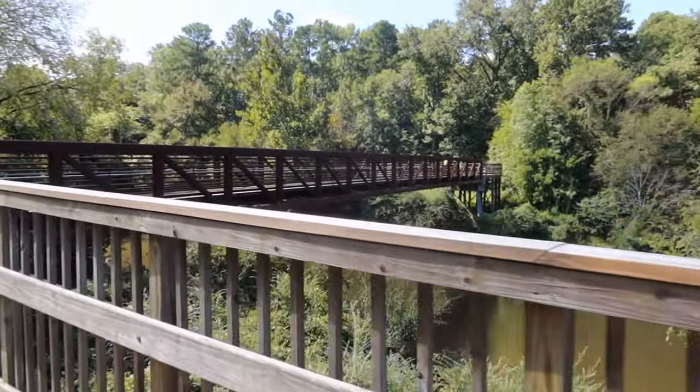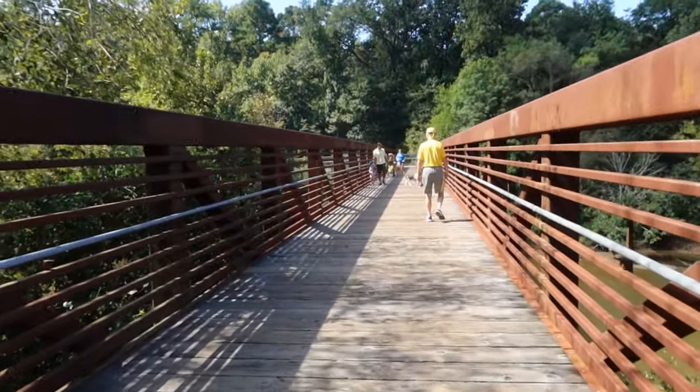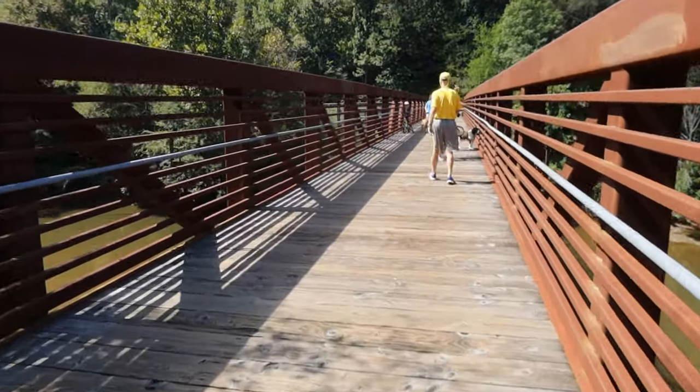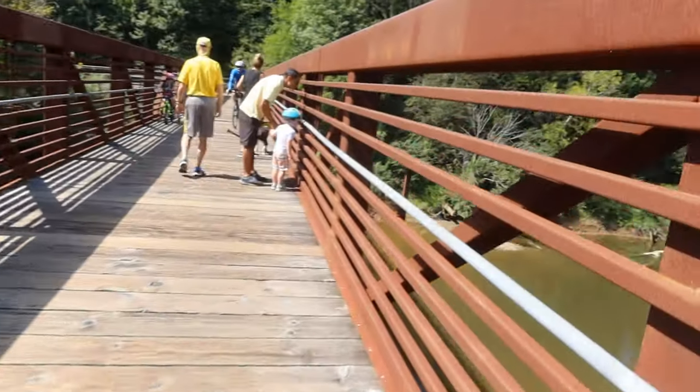So the pedestrian bridge is pretty. This bridge is from June of 2011, so it's 10 years old. Oh, wow. You really do get to go over the water.